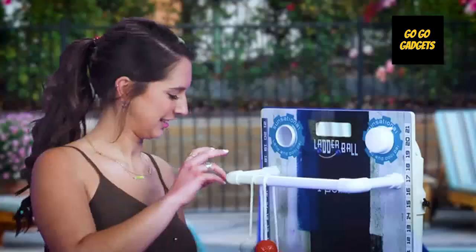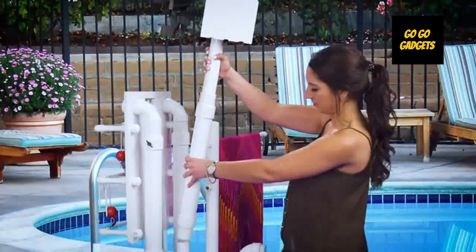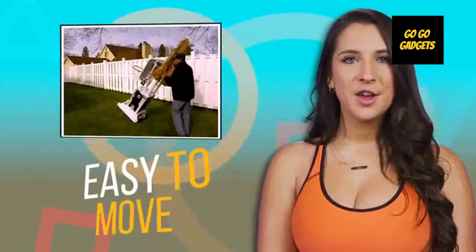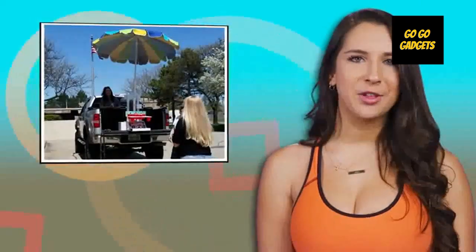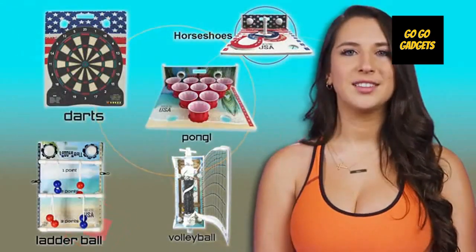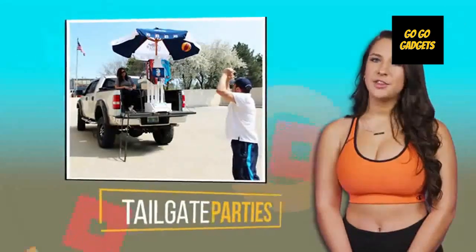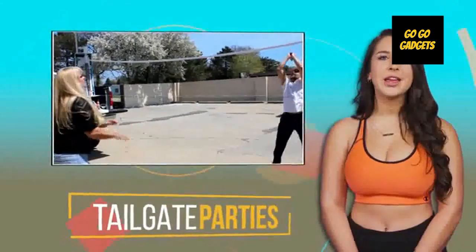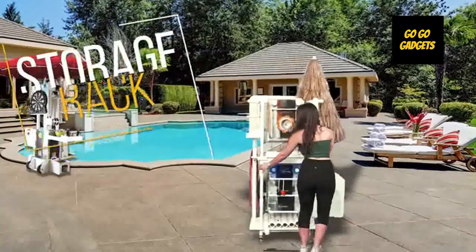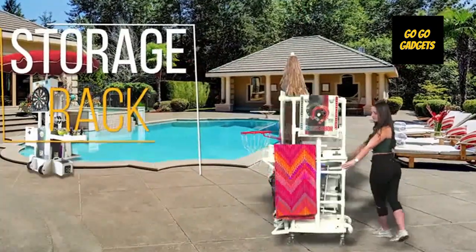Start enjoying the outdoors. Assembly only takes a few minutes with no tools required and easily wheels to your desired location. Whether you're having an outdoor party, camping, tailgating, or any social gathering, enjoy a day filled with lots of fun. Outdoor favorite games include darts, volleyball, ladder ball, horseshoes, and pong. People with pickup trucks love that they can leave it in the bed of the truck and start playing in just a few minutes.